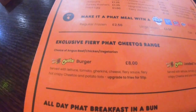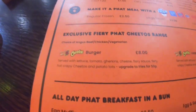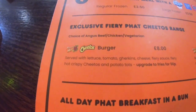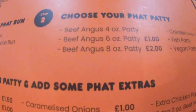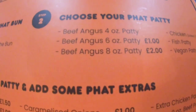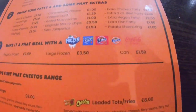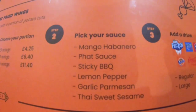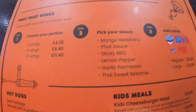So yeah, I decided to go for the exclusive fiery Phat Cheetos range because that is a speciality, a recommendation that they do. So I'm going to have a Flamin' Hot Cheetos burger, and in there I'm going to have the 6 ounce beef patty, which is a double patty, double or triple, I can't remember. When it comes, I'll have a look. I'll have a burger meal with that, the burger, the fries, and then the drink. Drink is separate, and then I'm going to have some fries as well. I wanted some spicy ones, and they recommended I have the mango habanero ones. So yeah, looking forward to it.